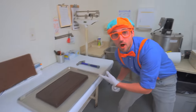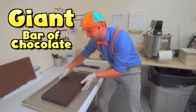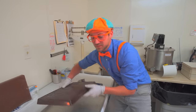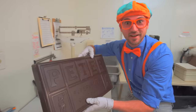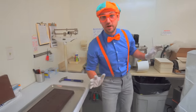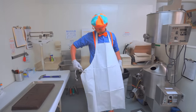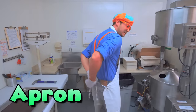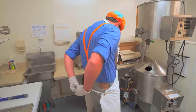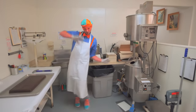Whoa! Look at this. This is a giant bar of chocolate. Whoa! It's really heavy. Jeez! Have you ever seen a bar of chocolate this big? I sure haven't. Okay, what I'm about to do is gonna get really messy. So, the first thing we have to do is wear an apron. Perfect. So let's tie it on the back. Now that I have an apron on, woohoo!